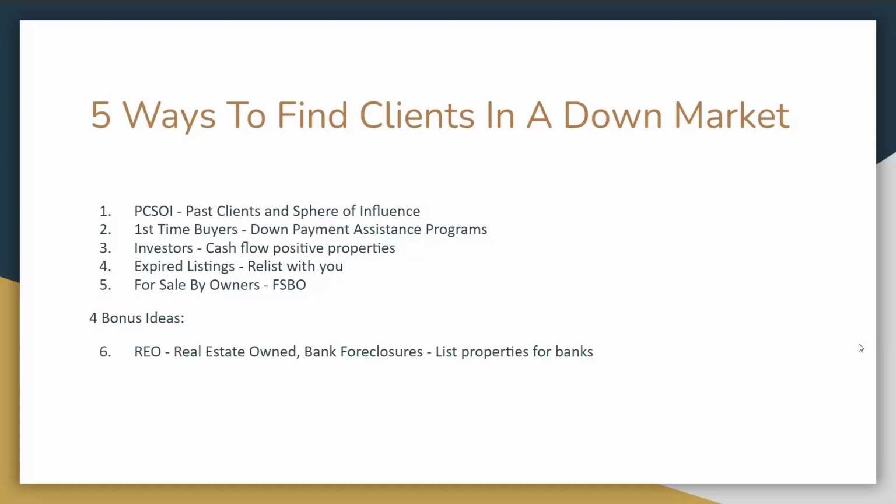Number 1, it hasn't happened yet, but REO, real estate owned. These are bank foreclosures. This is where you list properties for a bank. Okay, so let's talk about that real quick. This is going to be a source that's probably going to pick up in 6 months, 12 months down the line.